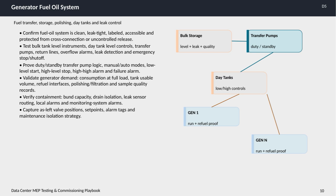For transfer pumps specifically, we validate the duty and standby pump logic. This includes manual and automatic modes, ensuring that low-level starts and high-level stops are functioning correctly. We also look at high alarms and failure alarms to confirm they trigger appropriately in critical conditions.